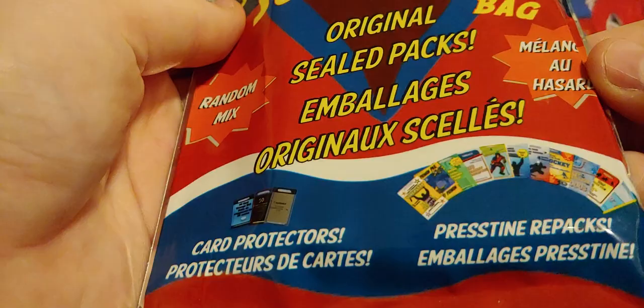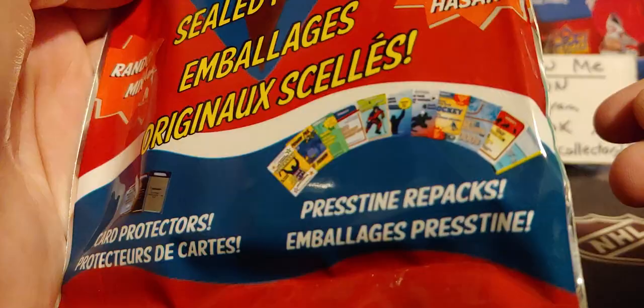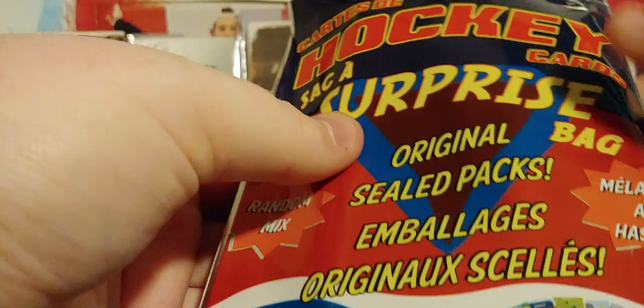But there it is. We got card protectors. You can find resealable packs, and hopefully we get something that's entertaining. You can buy these for $2 a piece. All right, let's cut into these.